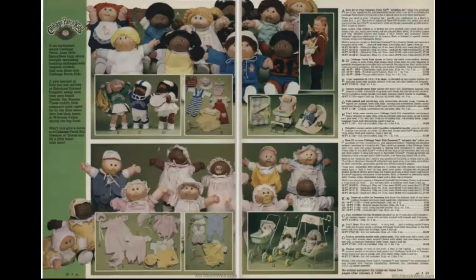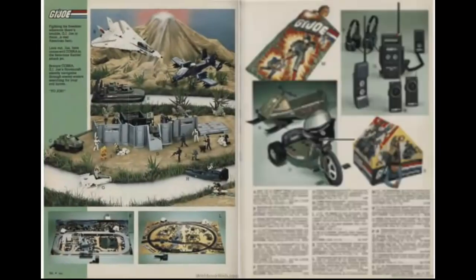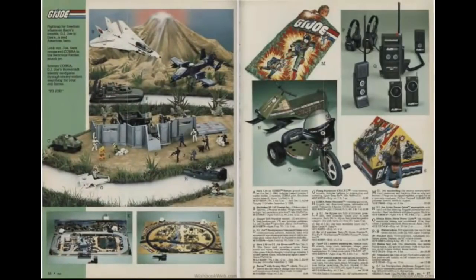Okay, let's head all the way over to page 60. G.I. Joe, which was a thing back in the 80s. Now to page 70.